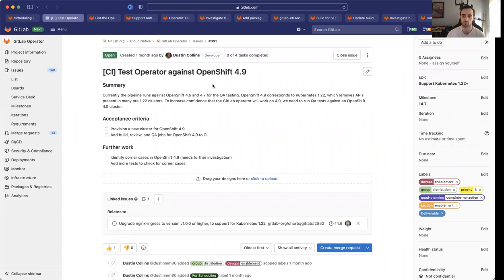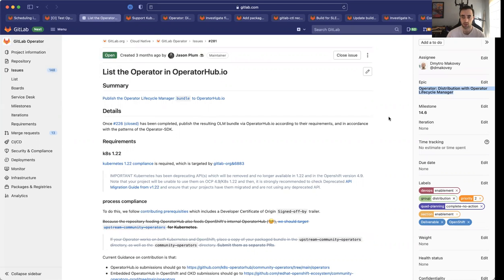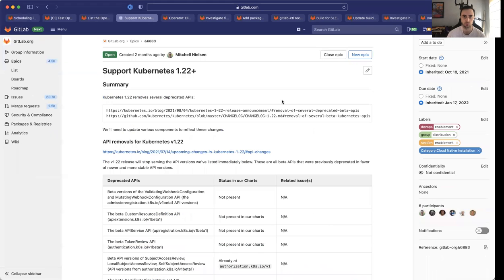As we continue to move towards operator certification, one of the items that we need to do is test against OpenShift 4.7. And in this work, we have discovered that we need to upgrade our Kubernetes version to 1.22, which is another dependency of actually listing the operator in Operator Hub and the OpenShift operator marketplace. So we need a minimum version of Kubernetes to be 1.22, or at least 1.22 compliant for this. So this issue will hopefully land in 14.7, which is support for Kubernetes 1.22.